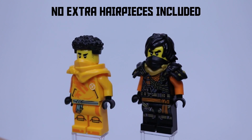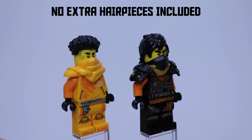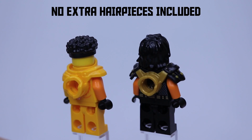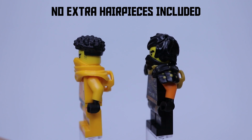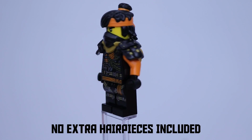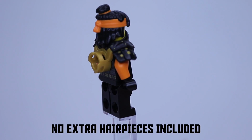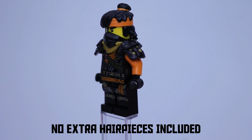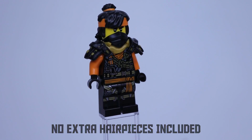While this set does not come with hair pieces for the ninja, I wanted to give you a look at how these work with these suits. And I think these look really nice. Honestly, I like this quite a bit more than the hood pieces, especially here for Cole. I'm not sure if Cole's hair fits on here perfectly, but it does work. And here's additionally how Cole looks with the headband version of his hairpiece, and I really like this one, especially with the orange headband. It kind of ties everything together really well.